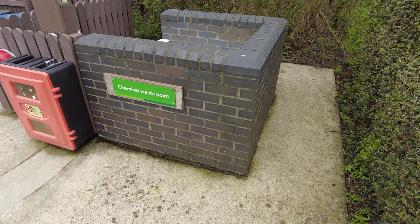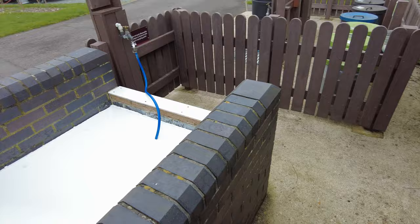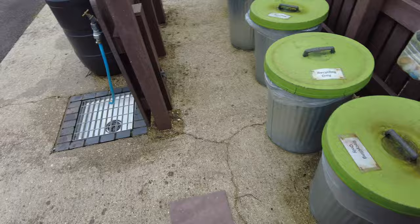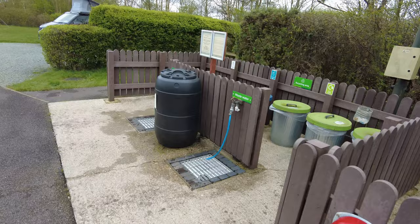So to your chemical waste, it's literally just a big slope sink in the middle. It's all open, so if it's raining, oh well. And then you've got your tap with your hose, and then you have your recycling bins, glass. And water and waste. Waste water, drinking water. That's it.